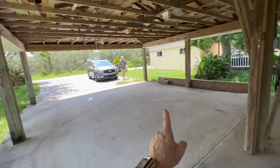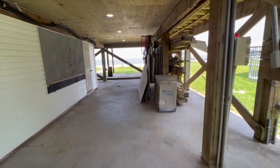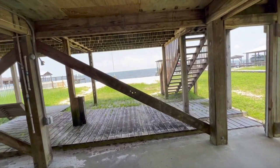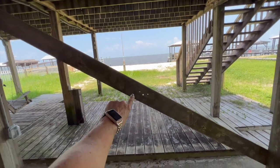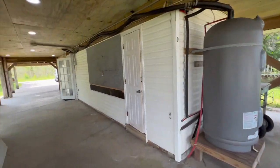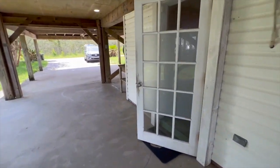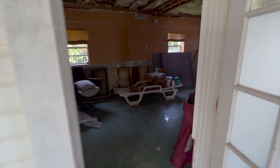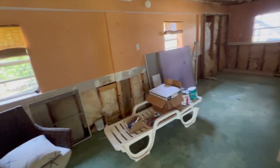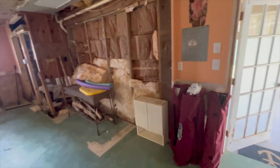It has room right now for 2 cars, possibly 3. And I want to take you out here and show you the view from the bottom. Has a swing. I'm going to remove that so you can see straight out onto the open water. Straight out. Now, this area is where I'm taking you. This is the DIY. Absolutely a mess. A mess. They started it and did not finish it.